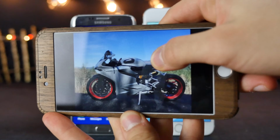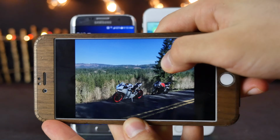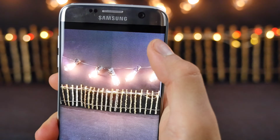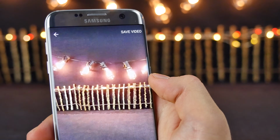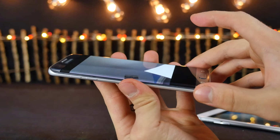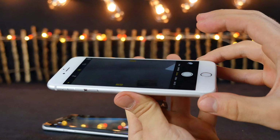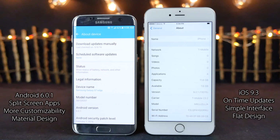Now that's live photos, something that I've always liked about the iPhone 6s Plus, capturing the moment a little bit more in detail. Now you can do something similar on the Galaxy S7 with motion panorama, something Samsung, I'd say, a little bit copied or was inspired by Apple. Same with the front flash, something the iPhone 6s Plus had, now is available on the S7. So taking a quick glance at software, 9.3 current on the 6s Plus, 6.0.1 on the S7 Edge.